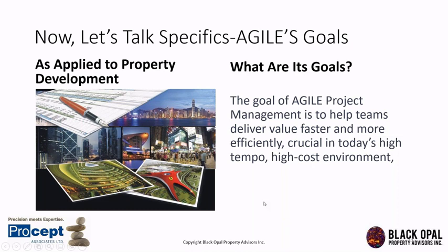So what are its goals? As applied to property development, the goal of agile project management is to help teams deliver value faster and more efficiently, crucial in today's environment. And one of the things that we need to always remember is that to put it into effect, these are principles. I now want to describe what its methodology is. Fundamentally, it is based upon the words iterate and repeat. Based on the Agile Manifesto, which is underpinning the system, and its core values, Agile Project Management is a piece-by-piece approach to project development, as opposed to traditional waterfall project management systems.